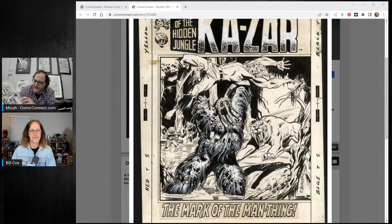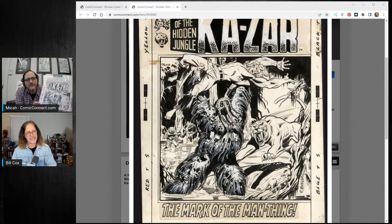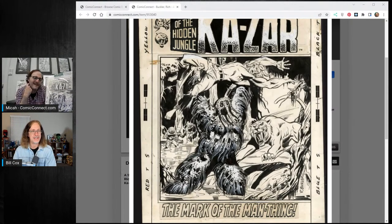Sabretooth Tiger, Kazar, Man-Thing. And the rumor has it that Man-Thing will be appearing in the Werewolf by Night special on Disney Plus. Yeah, it's true. I thought I saw a millisecond flash of him in that preview they did. So I literally sat there and went frame to frame to frame, and I was like, there's the Man-Thing. So I'm like, shoot, that's going to be awesome. Cool. That trailer was great. And I can't wait for that show.